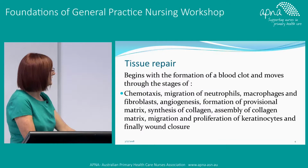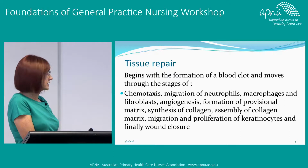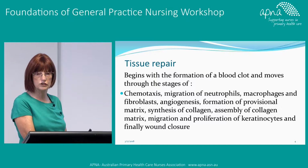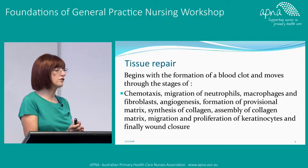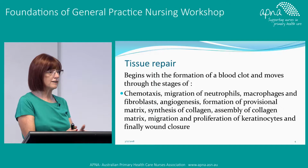All right? So tissue repair begins with the formation of a blood clot and moves through the stages of chemotaxis, migration of neutrophils, macrophages and fibroblasts, angiogenesis and the formation of provisional matrix, the synthesis of collagen, the assembly of a collagen matrix, the migration and proliferation of keratinocytes, and finally wound closure. Now I purposefully put these words in for you. I could have made a very, very simple presentation, but the reason that I put these words in is because some of you might go on and consider making wound management a speciality, in which case you're going to read documents that contain all these words.